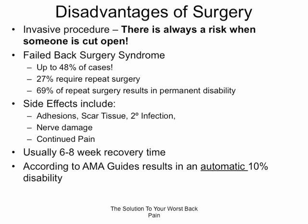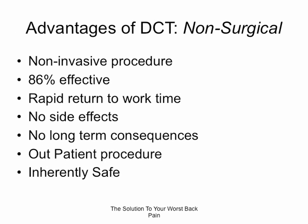27% of people who've had back surgery require a repeat surgery, and almost 70% of the repeat surgeries result in permanent disability. There's a lot of side effects to surgery that can occur: adhesion, scar tissue, secondary infection, nerve damage. All of these things can cause continued pain. Usually you have a fairly long recovery time, 6 to 8 weeks, and according to the American Medical Association, there's an automatic 10% disability anytime you've had back surgery.